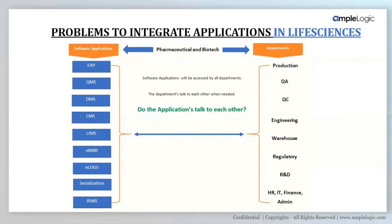But the question here is, you have a good amount of automation in place, but I'm not talking about all organizations, in the majority of organizations these applications are running in silos. So when the need comes for departments to talk to each other, do the applications talk to each other? This is a question we need to keep in mind, because it is a major challenge we have seen in the industry.